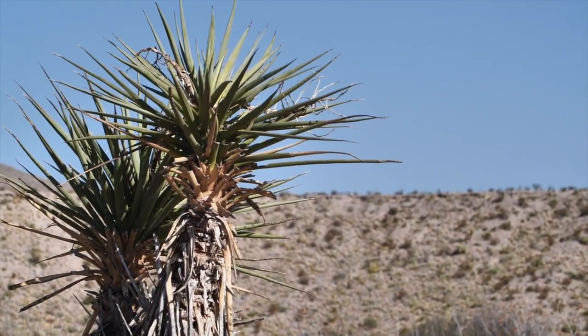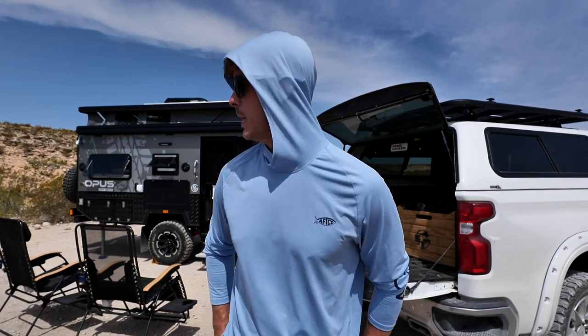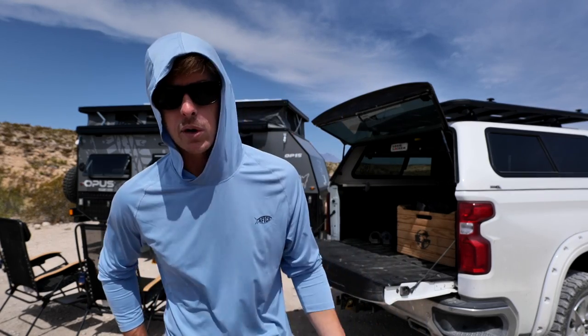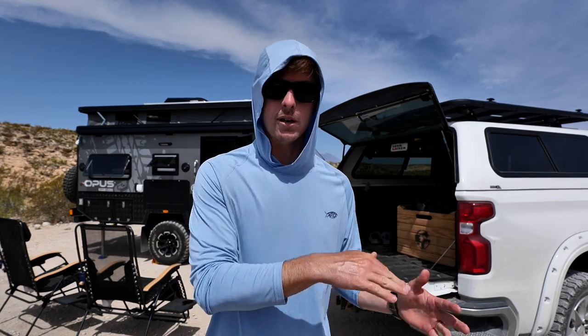Little time check, it is 11:35 and it is probably 92 degrees right now. So we are going to pack up and head on out. We're taking the Opus to another camp and we're going up about 1,000 feet, thank goodness. Now, from what I've read, every 1,000 feet is about a 5 degree temperature difference. 5 degrees being cooler, the higher you go. So, man, looking forward to that.